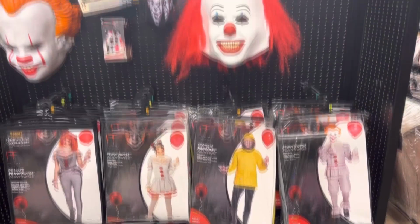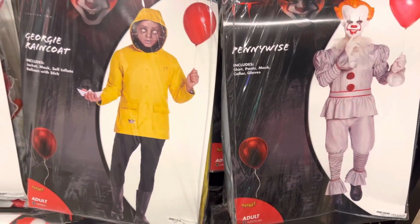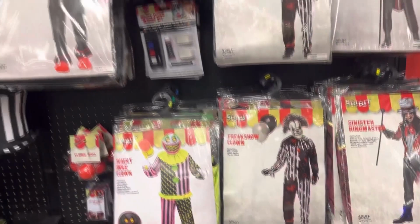This is the Pennywise wall. But they don't really have a variety here of Pennywise. Would be cool for a couples costume, I think. They have some clown costumes over here. I've always liked this one right here. This one's kind of cool. Anything with clowns, count me in.